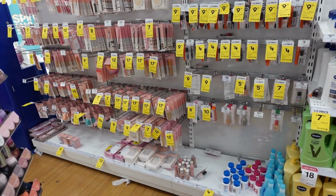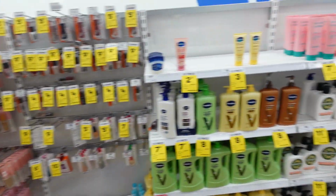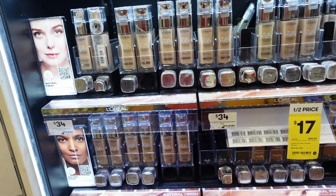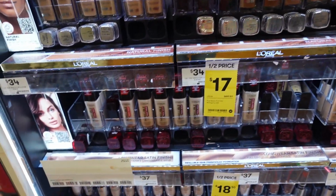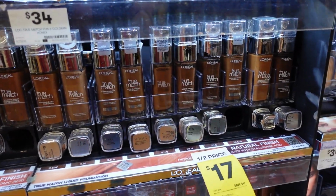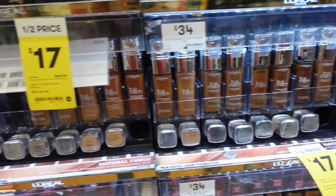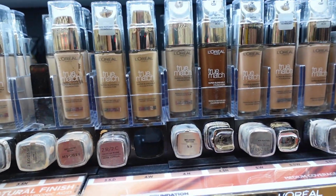Okay, it's apparent that everything in the makeup section, not everything, but pretty much most things are on sale. Let's head over here because this is where we want to go. This is the L'Oreal True Match foundation, which I love as well, but not quite as much as my Rimmel. Look at the amazing range of colours. So amazing. I'm sort of normally up in the beiges up here.